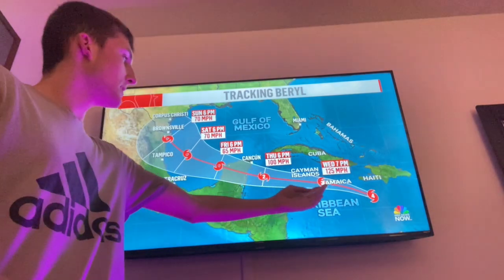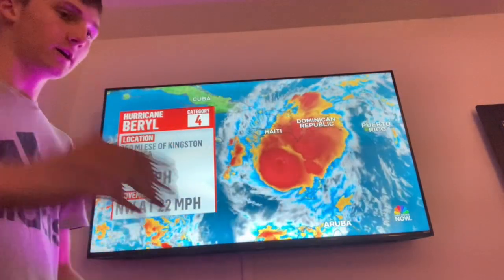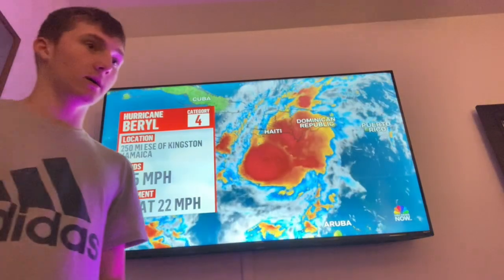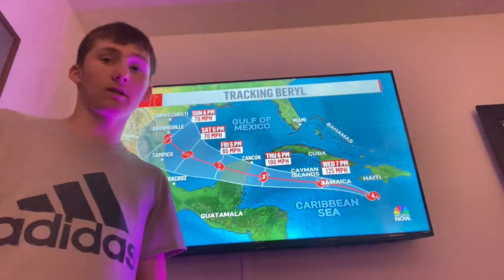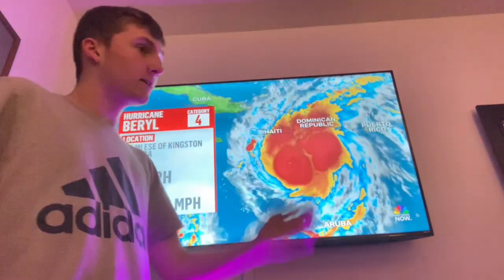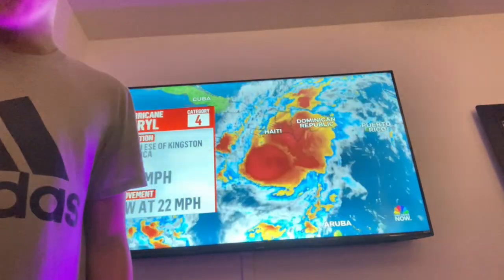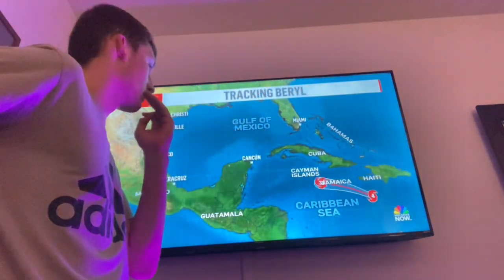So, yeah, as you can see, you can see some weakening right here because of the wind shear tearing the storm apart. That is the reason why it's weakening, not because of cold water, like I said. This is a very early start for hurricane season. It's only July right now. So it'll make landfall pretty much as a Category 4 hurricane. This thing is breaking records, a lot of records.